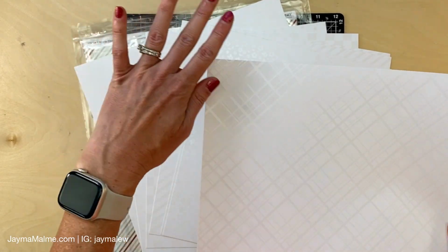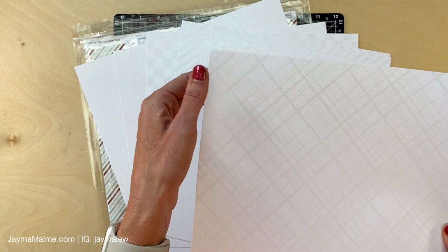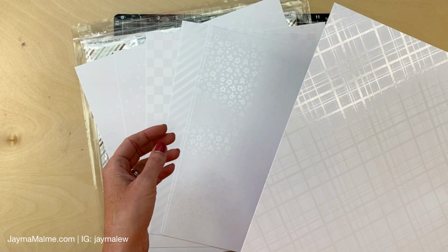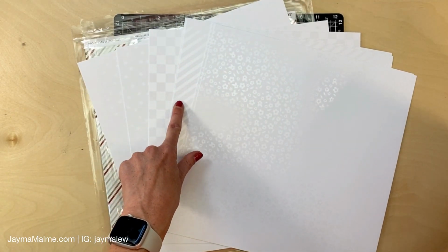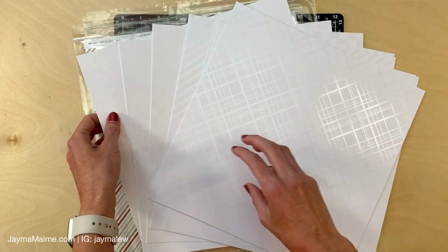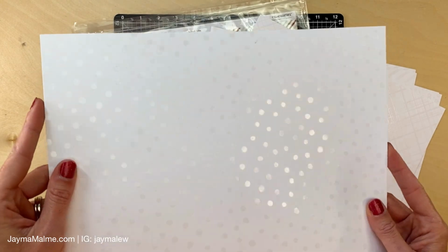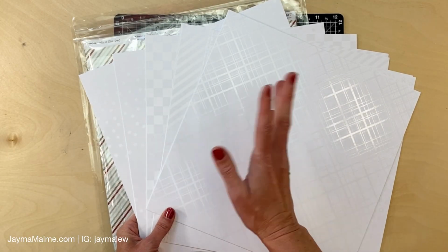So if you use your ink blender brushes, you can ink on some color, and then the background will take on the color, but that pattern won't. And so it's like making your own colored cardstock in whatever color you want. So there's a plaid, a floral, a diagonal stripe, checkers, stars, and dots. So really, really fun. And these come in alphabet stickers as well, but I thought that these might be fun for scrapbook pages and cards for Christmas and beyond.